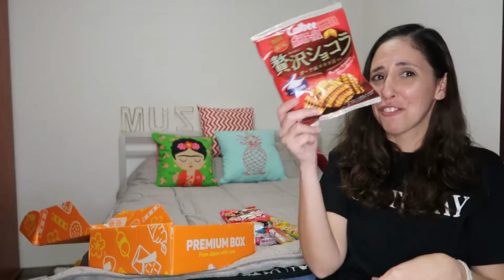It smells more like chocolate than chips. See it? Cute! It feels like somebody fell with chocolate syrup on potato chips. Like accidentally went like on a bag of potato chips. It's not bad. It's good. I like it. Try it.